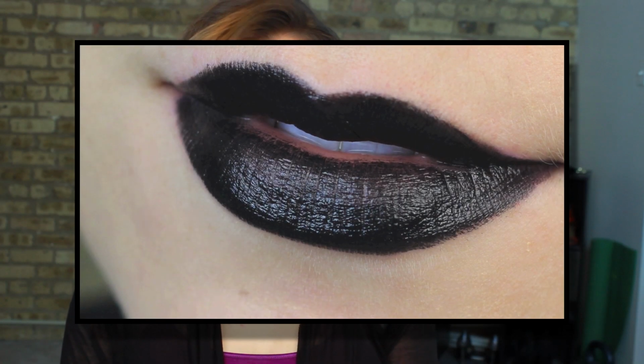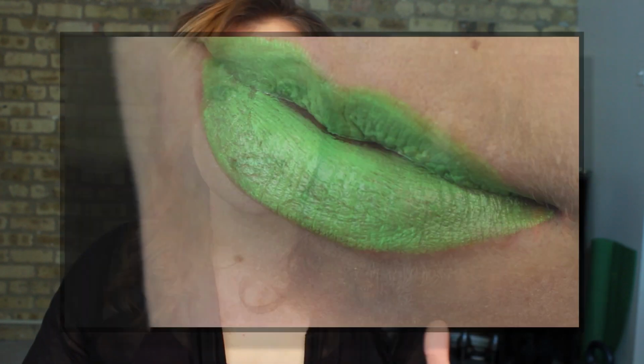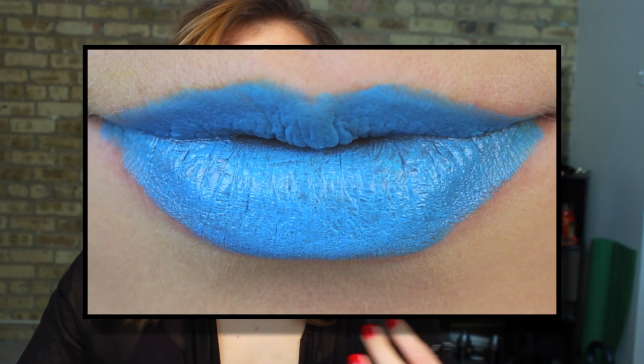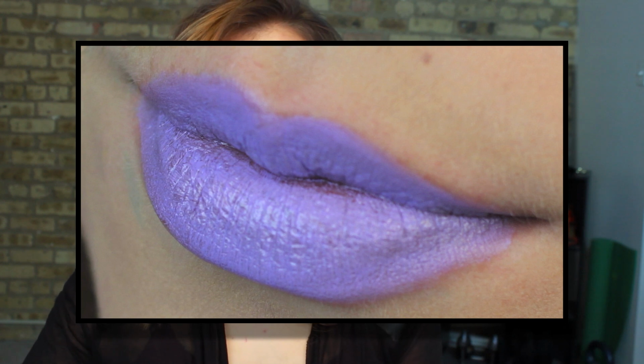First up is Chambord, which is a black shade. Then there's Rose, which is a pastel kind of light rose pink. Key Lime, which is a really bright, vibrant, almost neon lime green. Blue Velvet, which is a really bright, bold sort of medium blue. Lavender, which is a pretty aptly named light pastel lavender shade.